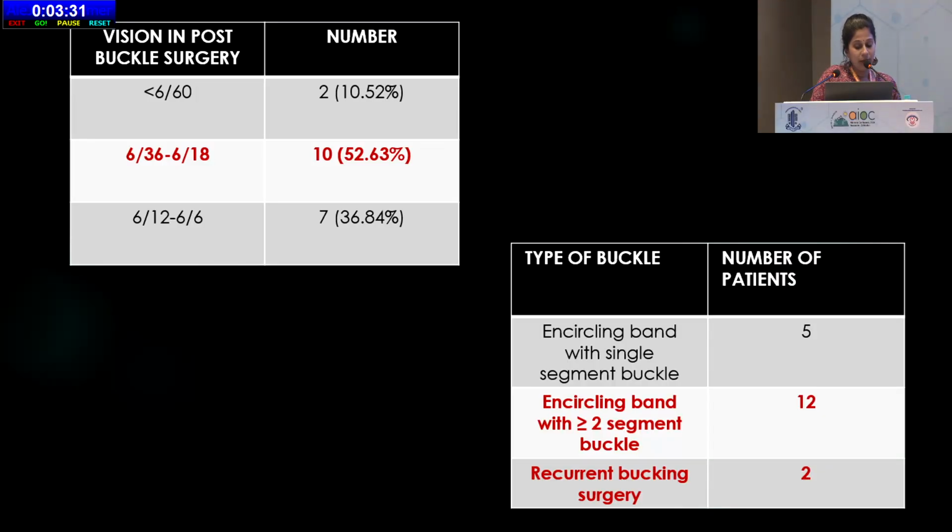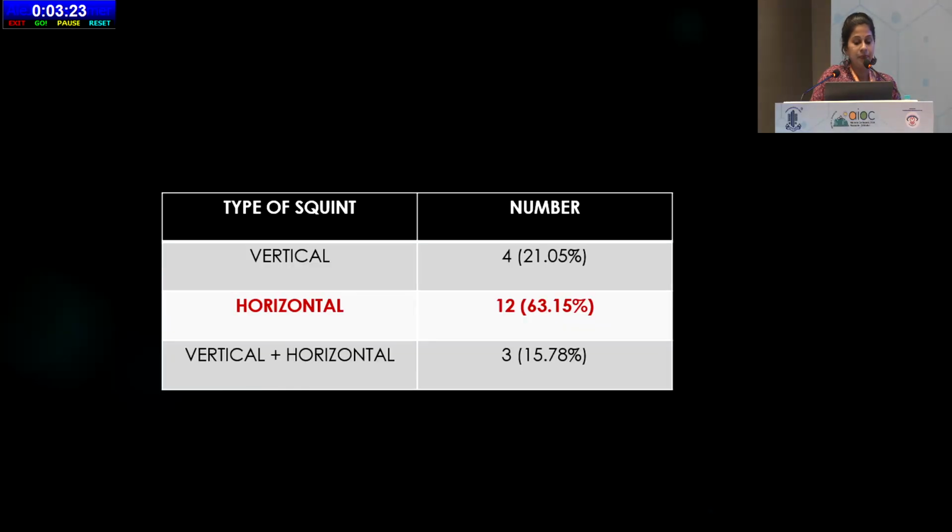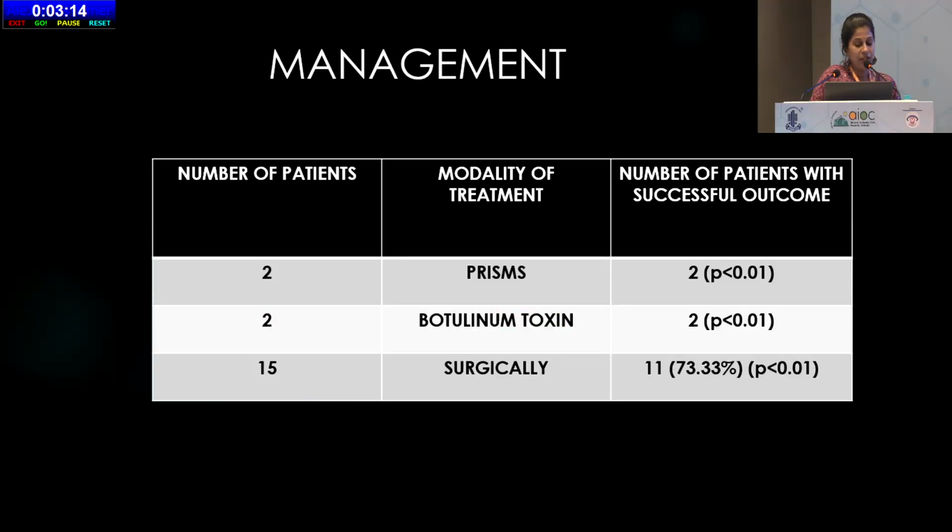Strabismus was most commonly seen in those patients in whom more than 2 segmental scleral buckle was used or who had undergone recurrent buckling surgery, which was statistically significant. Horizontal type of strabismus was noted in 63%, but in about the rest 40% vertical and mixed type of strabismus was also noted. 2 patients were treated with prisms, 2 patients underwent botulinum toxin injection, and 15 patients were managed surgically. There was no significant statistical outcome deviation between these 3 groups.